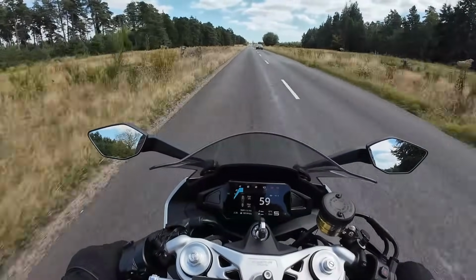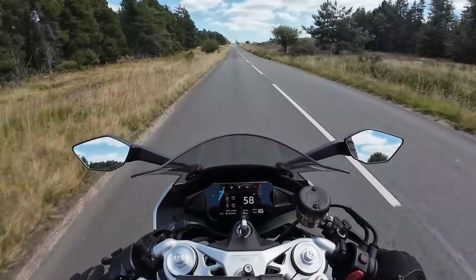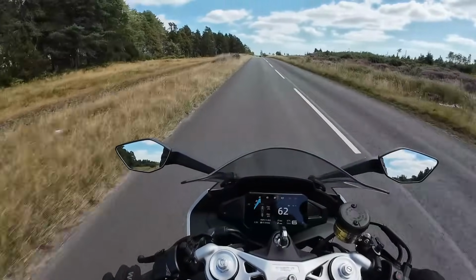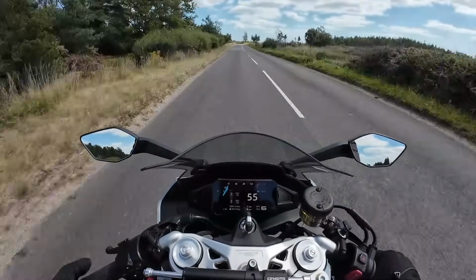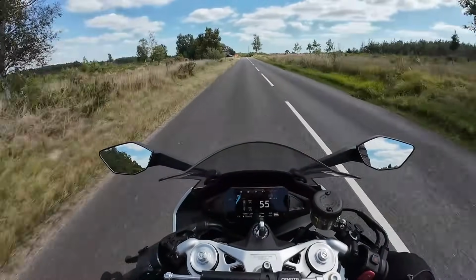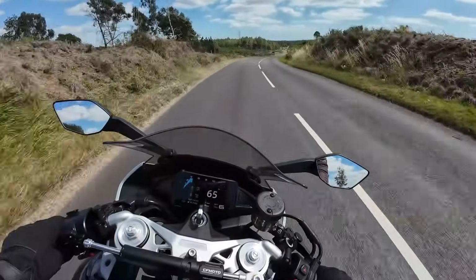It's got 94 horsepower, and that's plenty of power for the roads. You can use a lot of it without going too fast. This thing will probably still hit 150 miles an hour. So it's got a nice amount of power. Being a triple, it's got a great spread of power. You've got the grunt of a twin with the reviness of an inline four. So I'm in top gear now. If I just open it up, it pulls very strongly.